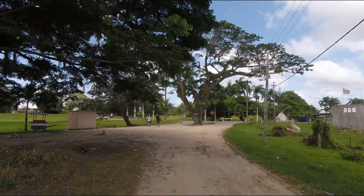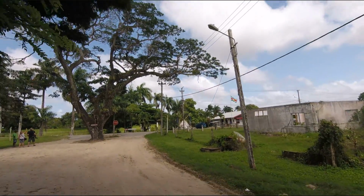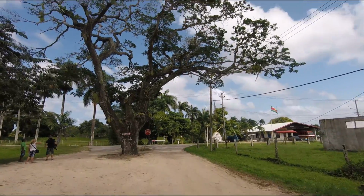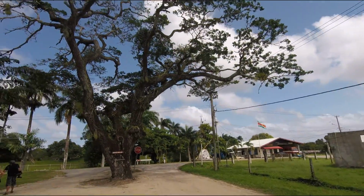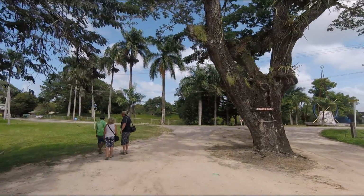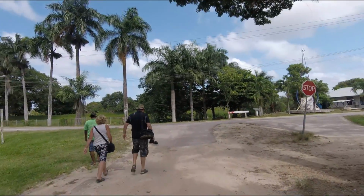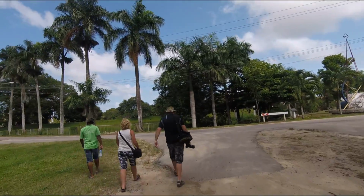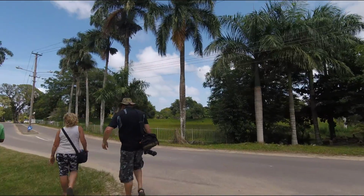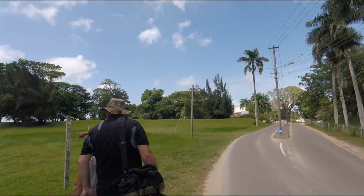So this is the town of Nieuw Amsterdam, capital of the Commewijne district, which is equivalent to a state here in Suriname. There are 10 districts of the country, so this is one of the 10 district capitals. And we are making our way to the old fort that was constructed by the Dutch to protect the national capital of Paramaribo along the riverfront here.